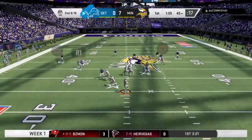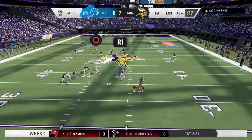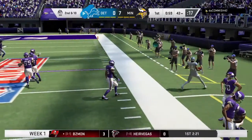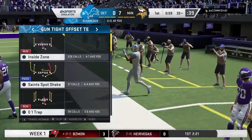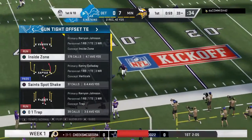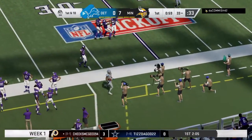Throwing again, Hancock, eluding the pressure right. And this is caught by Watkins. And he is out of bounds inside the 35. That one covers 24 yards. It's a 1st down. Well, he's looking sharp right from the get-go here.